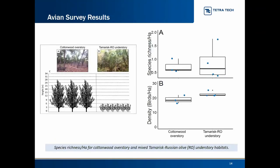And so what we really found was that it was this cottonwood overstory or this Russian olive Tamarisk understory that the birds were really using in the sites that we were looking at. And there was a gradient that they were using within that structure. What we found was that the species richness really didn't change as far as the cottonwood overstory or the Tamarisk understory. But we did see higher bird density in the Russian olive and Tamarisk understory compared to the cottonwood overstory.